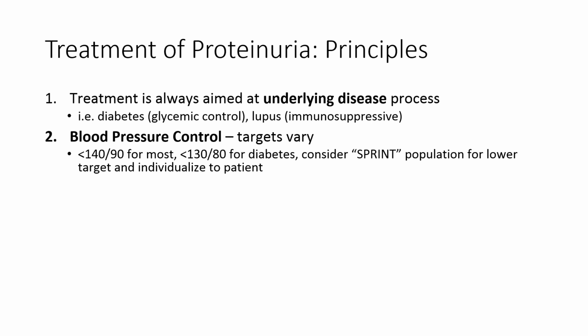And similarly, and frustratingly, I'm sure, to you all, the blood pressure control targets vary. In the majority of patients, less than 140 on 90 is recommended, for example, by CHEP, but for diabetic patients, less than 130 on 80. But you may see that for patients that have proteinuria, because some of our nephrology guidelines are different than these CHEP guidelines, we may suggest lower targets.